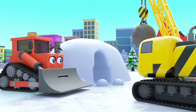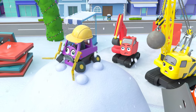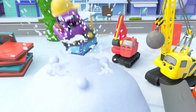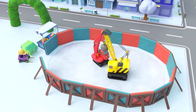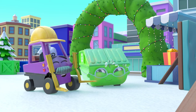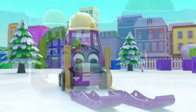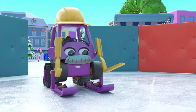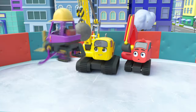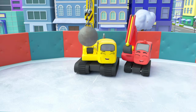Is Mr. Rubble okay? Ah, there he is! Good job, everyone! Now the ice rink can be finished in no time! Digley and Dazey are having fun skating on it! But what's this? Skates? Now Mr. Rubble can join in and skate too! Whoa, whoa there! He's got it! It's so much fun to go ice skating!